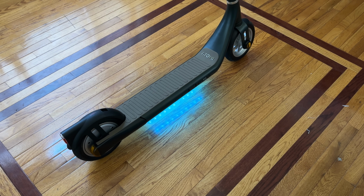First of all, this is a 650 watt powered scooter that has a range of 25 miles, right? From my testing, about 18 miles per hour was the top speed. It has 9-inch anti-puncture tubeless tires and can support a maximum weight of 265 pounds. It does have one of the brightest and most informative displays that we've seen in quite some time.